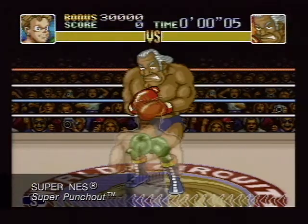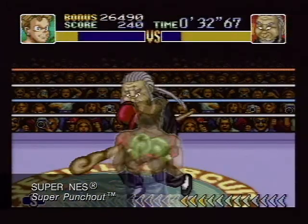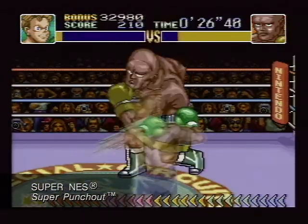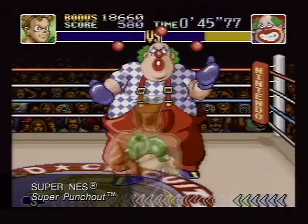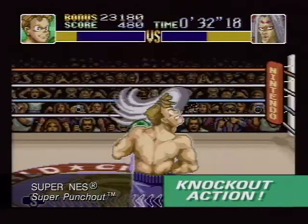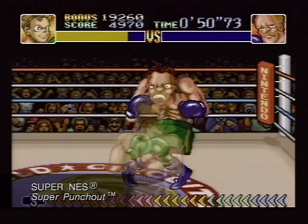Go undefeated and face a special circuit of champions featuring 4 of the toughest boxers in the world. But you gotta keep your guard up because your rivals have special moves and maneuvers, and they wanna punch your lights out. So grab your gloves and take a swing at Nintendo Super Punch-Out!